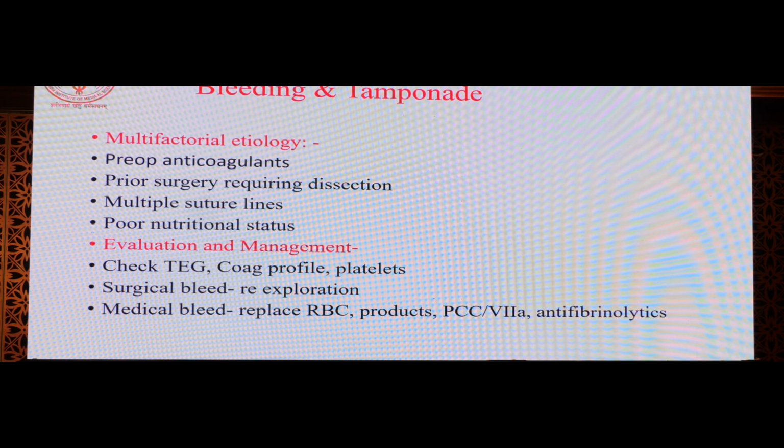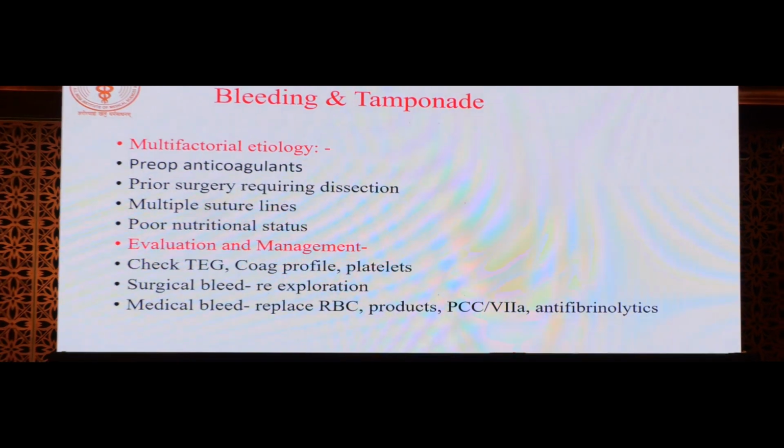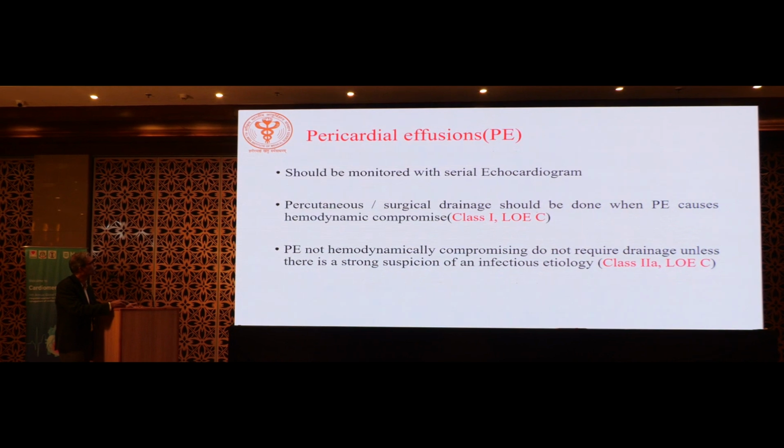Surgical bleeding, you have to explore it. Medical bleeding, you have to evaluate with the coagulation profile, platelets, thromboelastography, then you can replace the blood and blood products, whichever products are deficient.